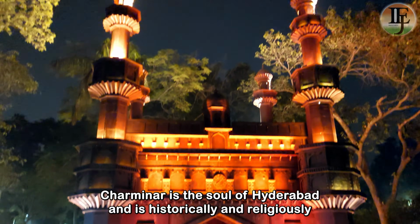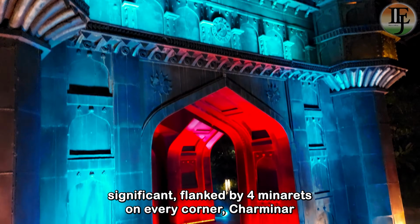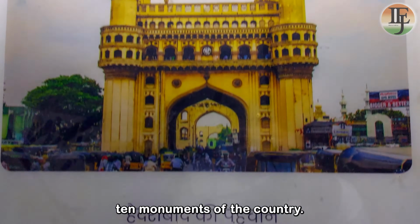Charminar is the soul of Hyderabad and is historically and religiously significant. Flanked by 4 minarets on every corner, Charminar, a monument and a mosque, is considered one of the top 10 monuments of the country.